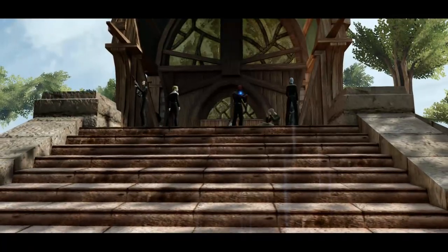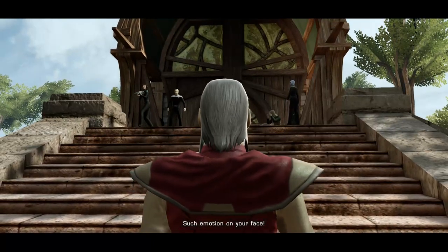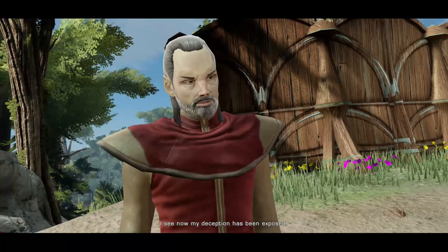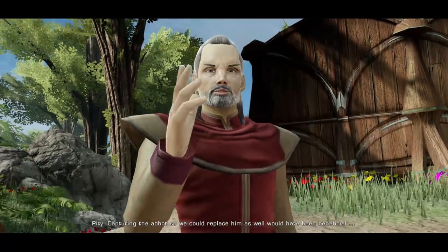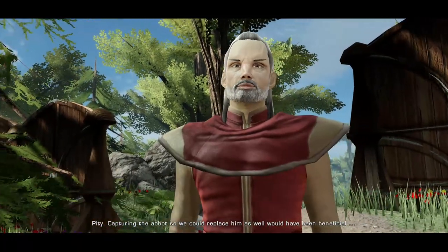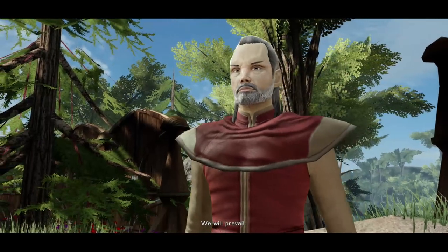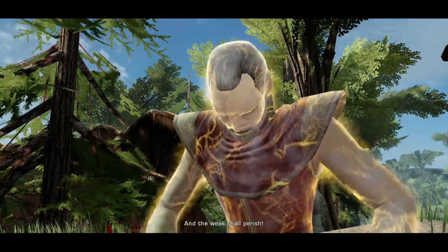He's headed here, right? Such emotion on your face. I see now my deception has been exposed. Pity. Capturing the abbot so we could replace him as well would have been beneficial. But we are strong. We will prevail. You are the weak, and the weak shall perish.